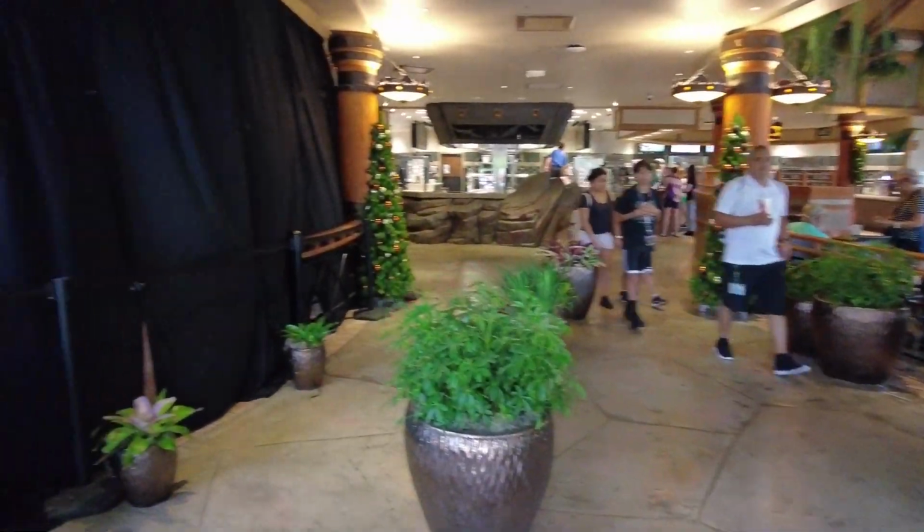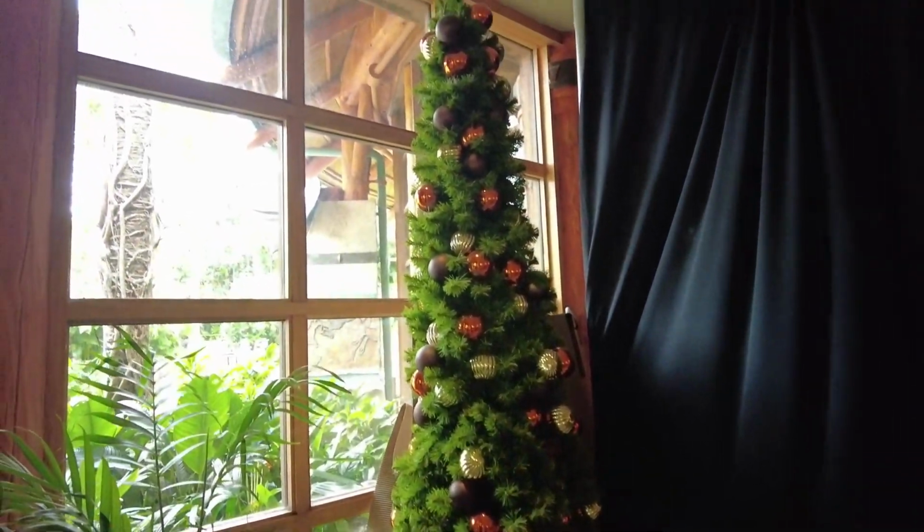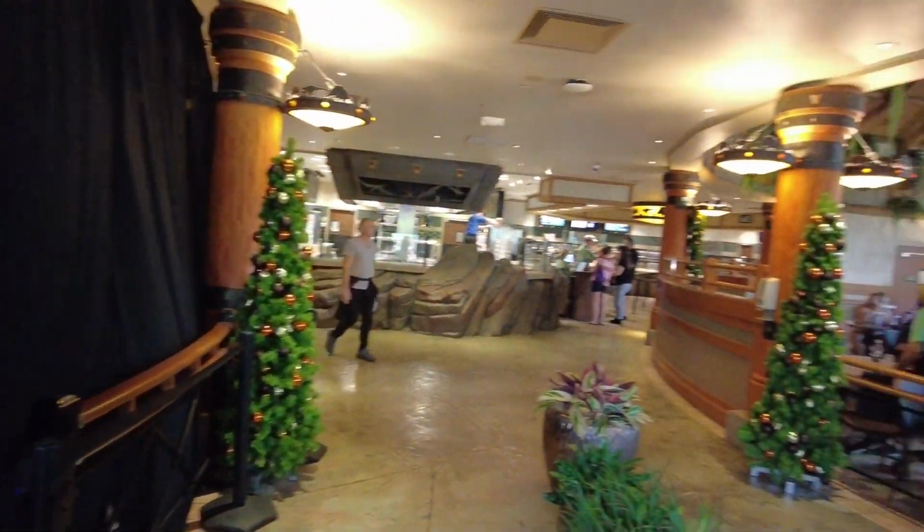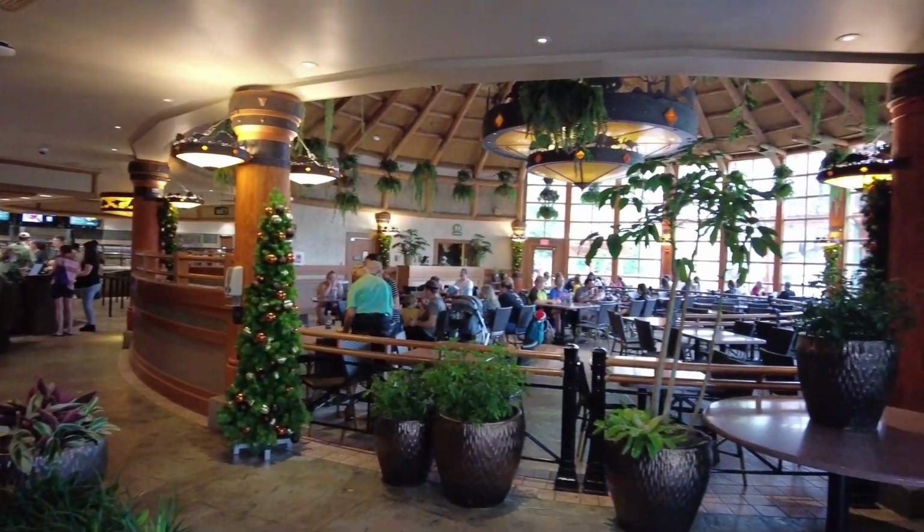We're gonna look inside Thunder Falls, which is one of the restaurants here at the Jurassic Park area, and see if there's any Christmas decor in here. Well, it looks like they're doing a bit of construction in here. But yeah, you've got some nice amber colored bulbs. That's a nice touch. Just kind of spread throughout the restaurant. Not bad.